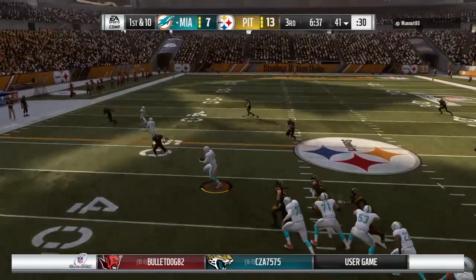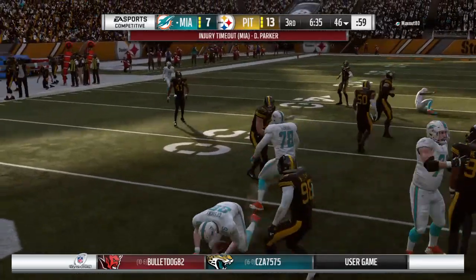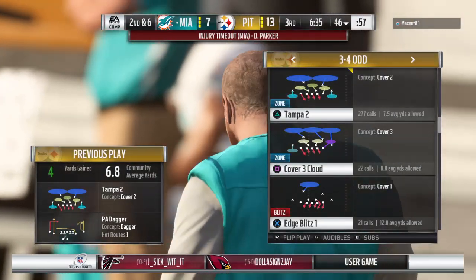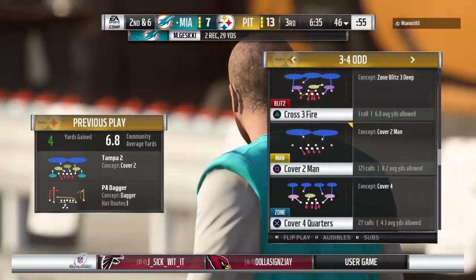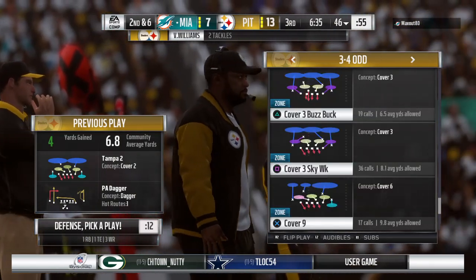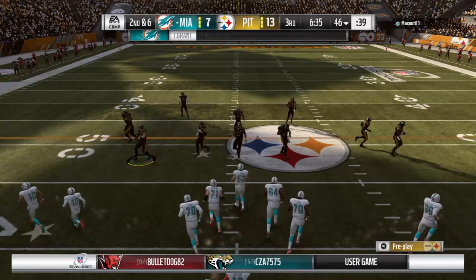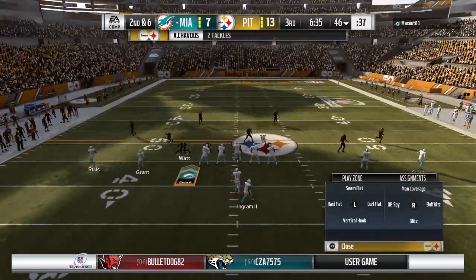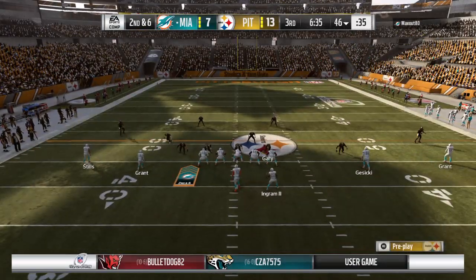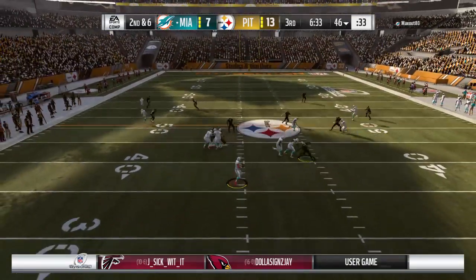Off the play fake, Cousins. And it's a short one here, complete to his tight end. And he'll be taken down at the 46-yard line. One thing you're hoping for when you run drag routes, you're able to hit a receiver in stride, and he can pick up a lot of yardage after the catch. But in this situation, the defense was effective, able to stop him before he could get a good head of steam going. Here we go now. Second down, Cousins.